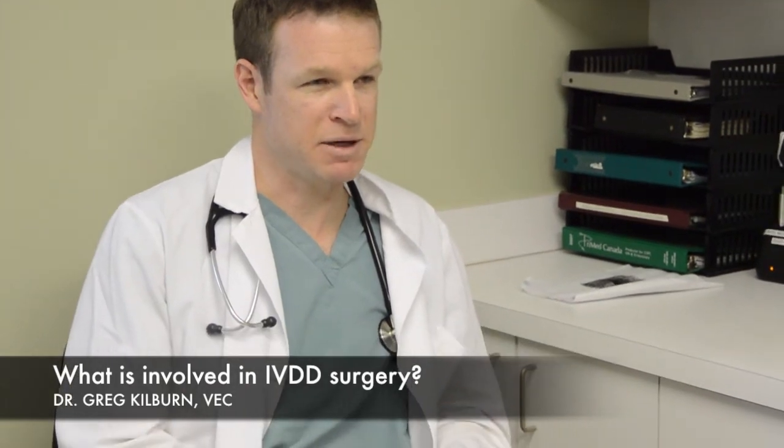The procedure is called a hemilaminectomy. We remove a small amount of bone over the affected area, which gives us access to the spinal canal, and then simply remove that herniated material from the canal. So that relieves the compression on the spinal cord, which prevents ongoing injury and creates an optimal environment in which the spinal cord can recover.